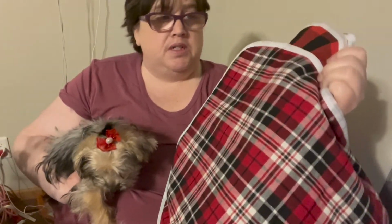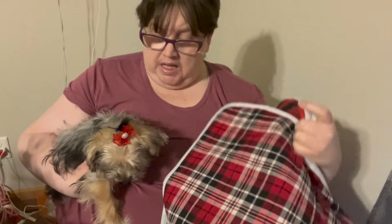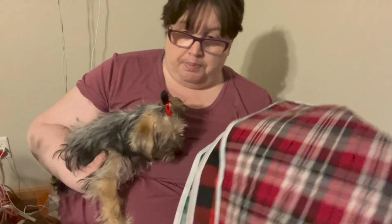Back then, they only had paper and disposable pads for potty training. Guess what? They now have, which I love, the washable ones. And they come in pretty colors. Actually, there's 4 to a pack. And they're nice pads for your kennels. So you don't have to have the paper ones. Because all my puppies back then did was rip them to shreds.